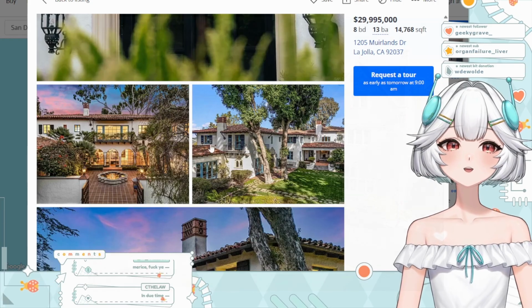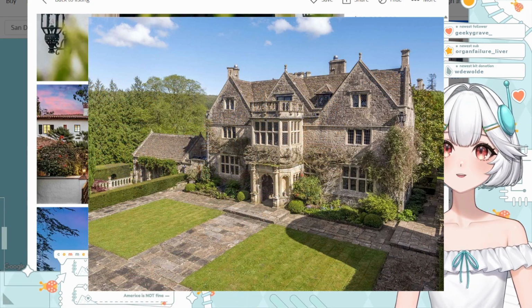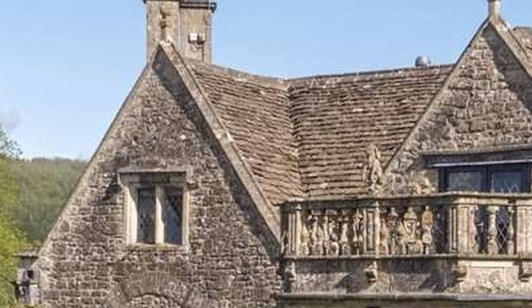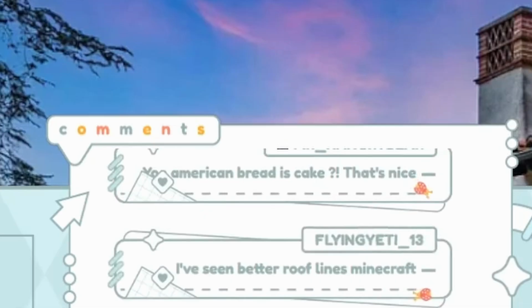If you look at like a grand old manor in Europe, you will notice that there is some symmetry, right? The roof line is similar on both sides, right? If you follow the line of the roof with your eyes, it makes sense. It's visually balanced, right? American bread is cake, that's nice.